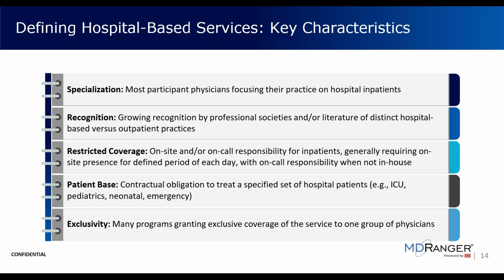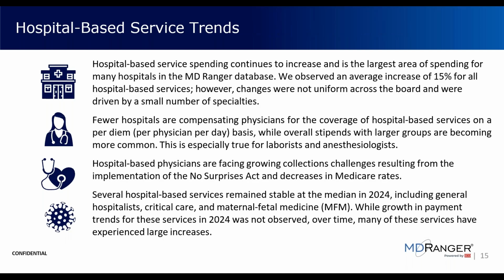Next slide. On slide 15, hospital-based stipends have become the biggest part of many hospitals' total annual spend, with the median hospital in our database spending just under $4 million alone on hospital-based stipends. My colleague, partner Rory Young, states in our press release from last month that the new benchmarks illustrate what we're seeing in our valuation practice at ECG, which is increasingly complex and expensive contracts for the coverage of hospital-based services.